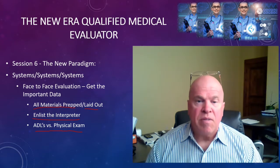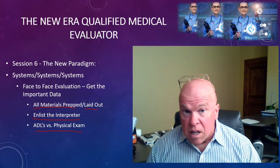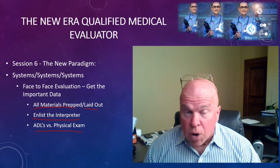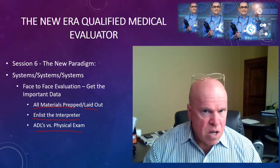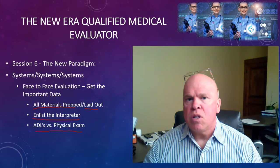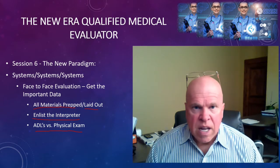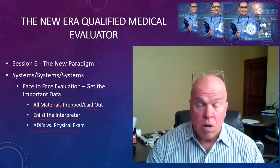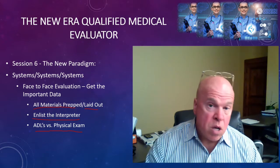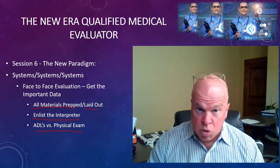Only impairments that lead to functional limitations or the inability to perform activities of daily living qualify for an impairment rating. Okay? So in that sense, which is more important in your evaluation? The physical examination that identifies the impairment, or the activities of daily living assessment, which determines whether or not the impairment causes functional limitations or causes the inability to perform activities of daily living? Okay, which is more important?